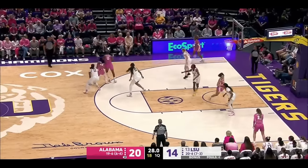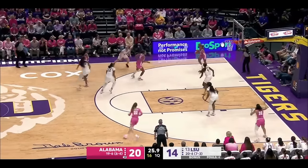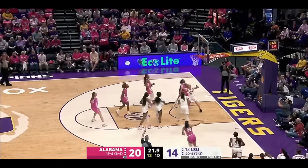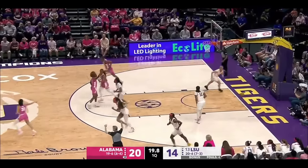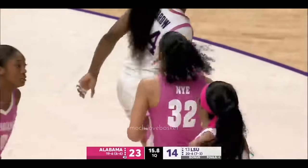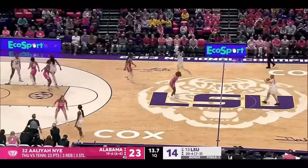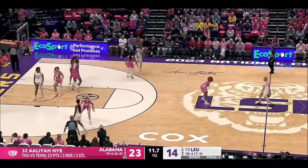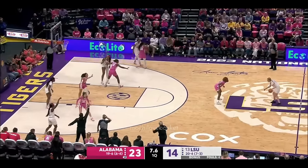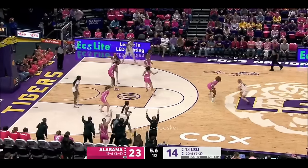Inbound to Timmons. Ball kick to the corner to Nye. You cannot let her sit and cook. So pretty how Alabama moves the basketball. That's how offense should be played. Aaliyah Nye has already hit 3 three-pointers. That's a good sign for the Crimson Tide.